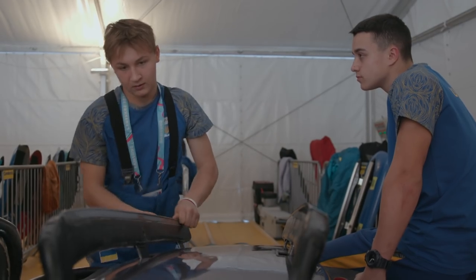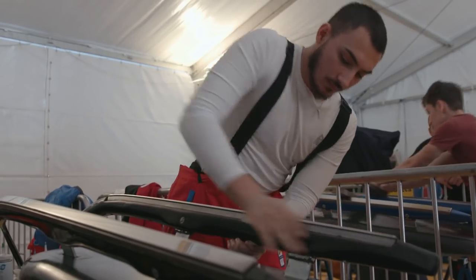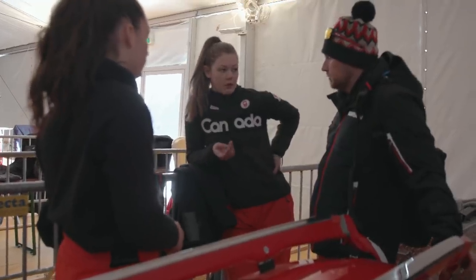I think it really depends on the person. A lot of people have a race day routine that they'll go through. I know I have a routine that I like to make sure I go through every time I prep my sled for a race. Well, I want to do that. I want to learn the sled.